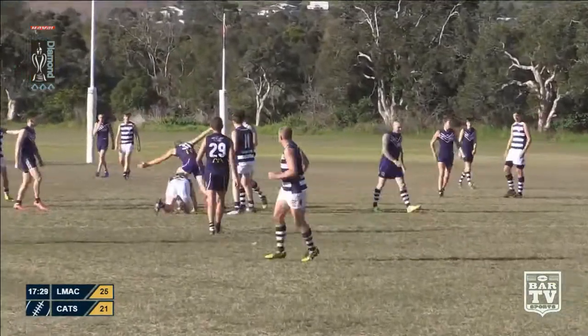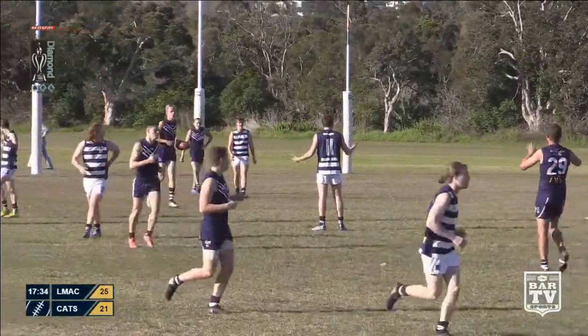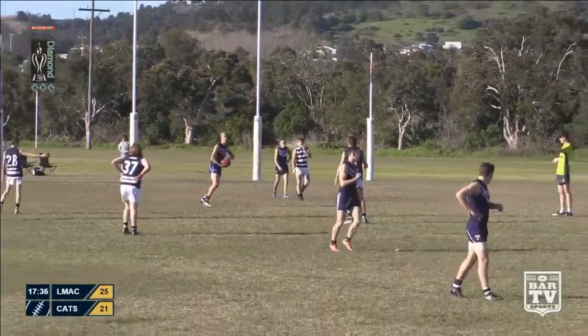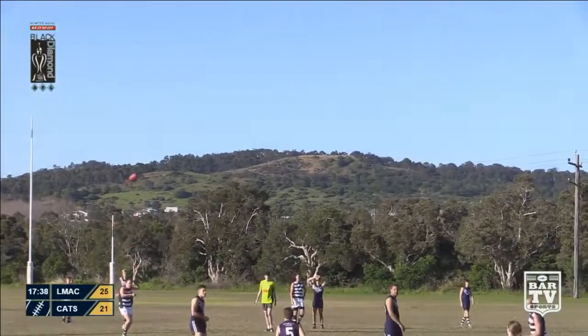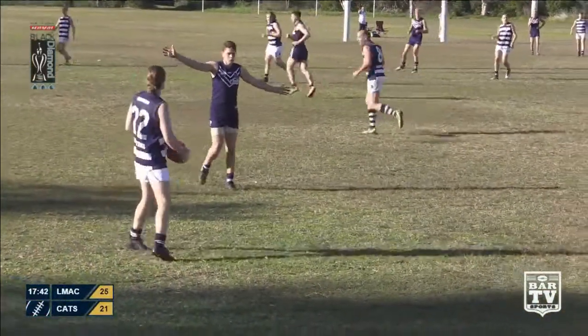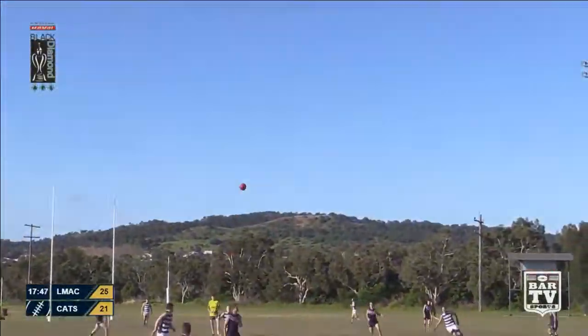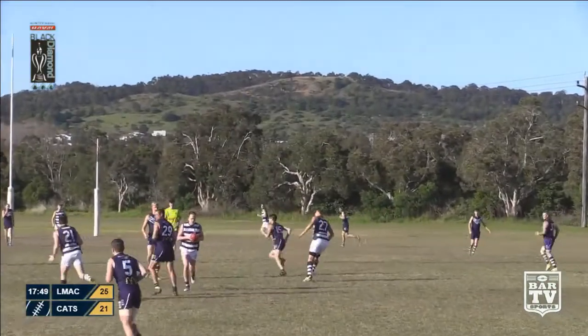Darren Twali goes up, takes a good mark. It's been awarded at this time. Controversy a minute ago when he wasn't awarded the mark. Not a good kick though. Turns the ball over to Muswellbrook and they're going to kick it forward. Short kick, good mark.